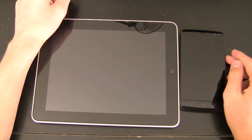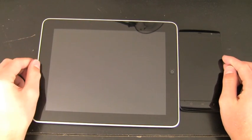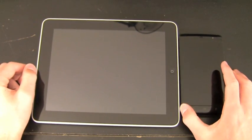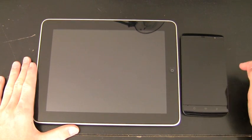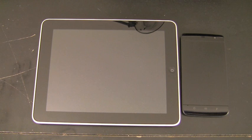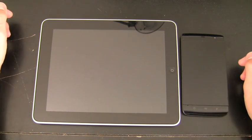Now, the CPU. The iPad packs an Apple A4, it's their custom chip, which is manufactured by Samsung. It is a 1000 megahertz, aka 1 gigahertz processor. And the Streak has a very, very similar chipset. It's packing the Snapdragon from Qualcomm, which is also a 1 gigahertz processor. So in theory, they're running the same power, packing the same boost. So it's a tie on that one.